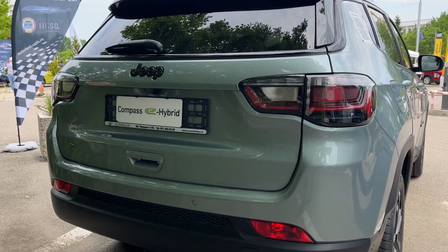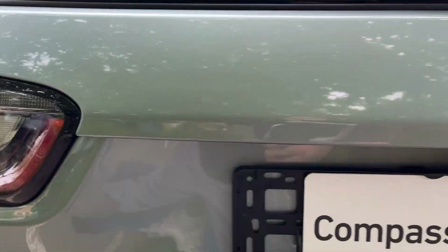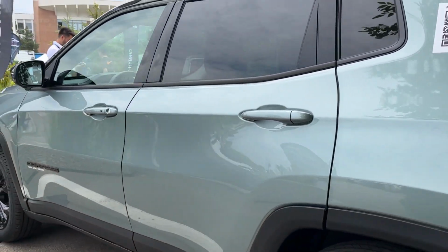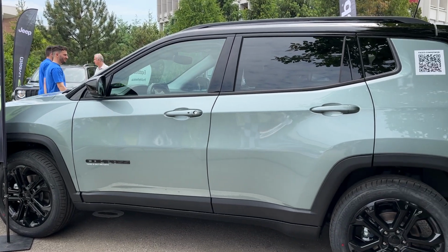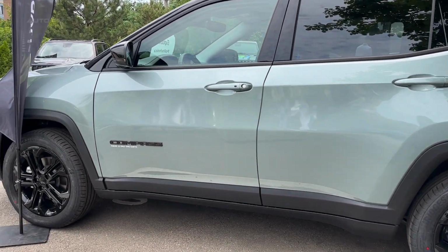Another defining aspect of this vehicle is its user-friendly charging system. It supports level 2 charging, allowing drivers to replenish the battery in a matter of hours at home or at public charging stations. On top of that, regenerative braking technology recuperates energy during deceleration, helping to extend the electric range.